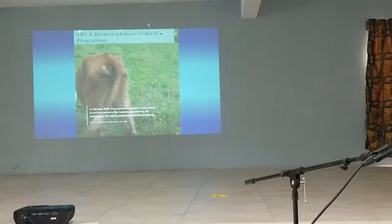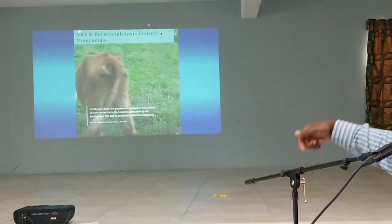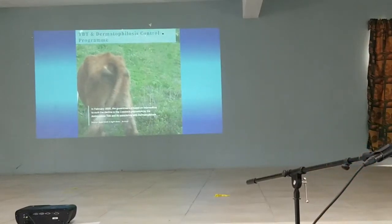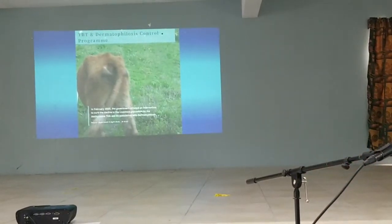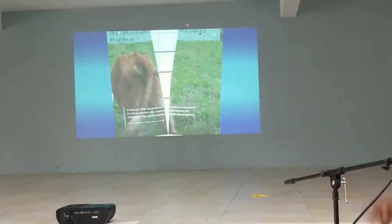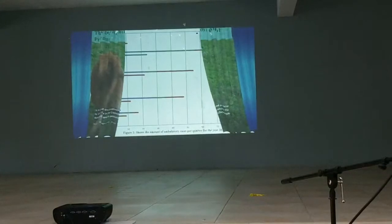This is an animal with stage 2 dermatophilosis. The disease has 3 stages. 1, when you can just barely see the lesions. 2, when the lesions begin to coalesce. 3 is when the lesions have penetrated the skin and break, and the animal itself becomes necrotic, you say rotten, and starts smelling. So this is an animal in stage 3.